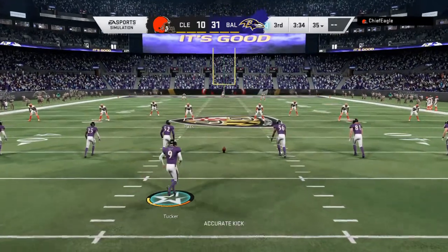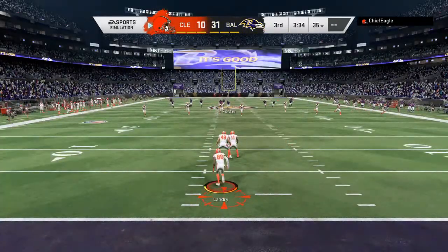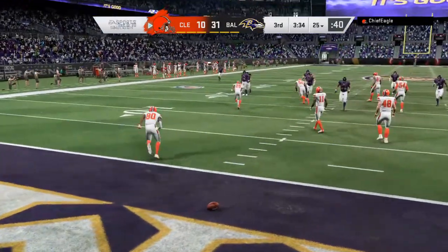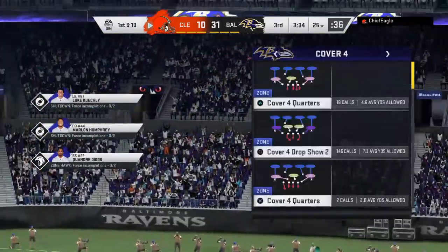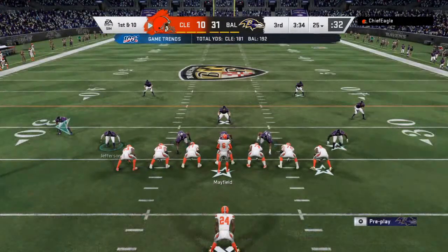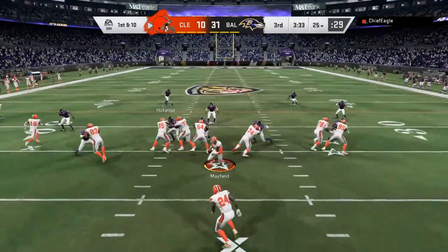So they throw the pick 6. They'll get another shot at it now as this one's in the air. The Browns take over 1st and 10 at their own 25-yard line. The Browns drive about to get started. They are looking to make a bit of a 180. They are sputtering right now.